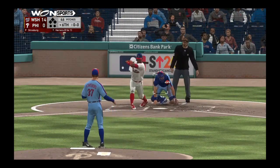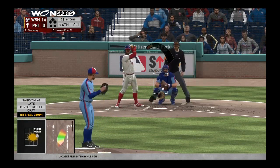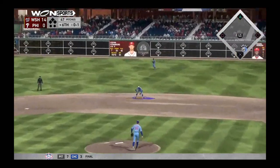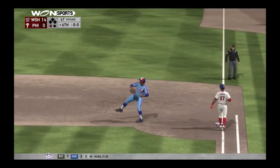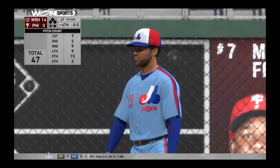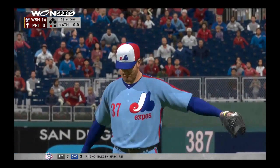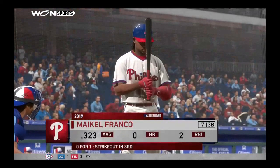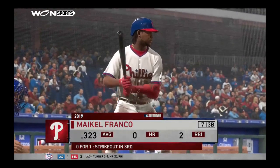Strasburg back to work. Fouled away, strike 1. Throwing that 4-seamer again. Ground ball to second. 1 down here in the 6th. Well, look at the pitch count tracker on your screen. He's got 47 pitches. Dominating stuff so far in this contest. Sid Franco, 323 average, no home runs, 2 runs batted in.